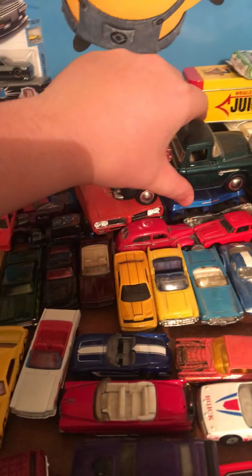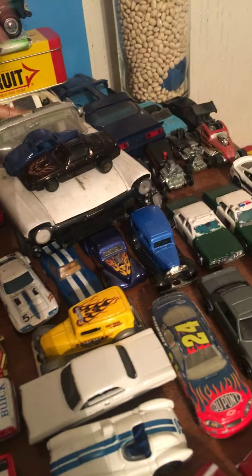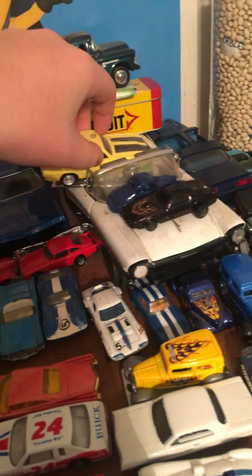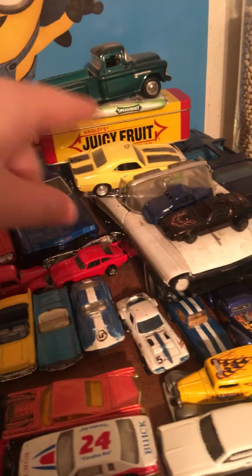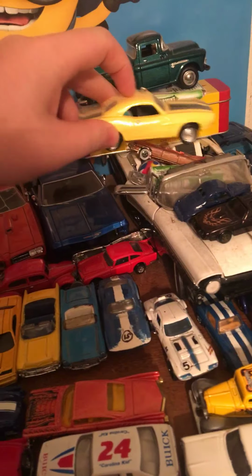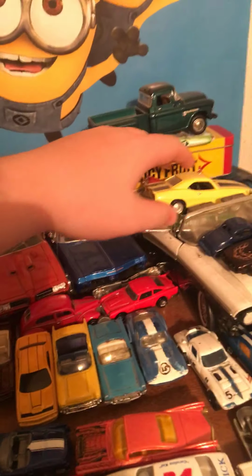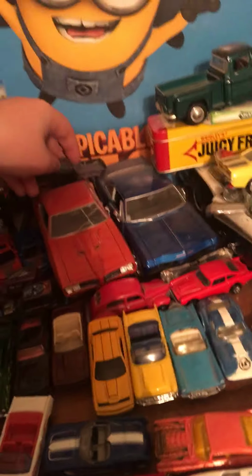this one, the Judge Pontiac, and let me move some stuff around here. Yeah, and there's a Camaro there. That one's actually like a Christmas tree ornament, because if you notice the little ring on it, you can actually put a string on it, put it on a Christmas tree for an ornament. Anyway, I'll move this one.